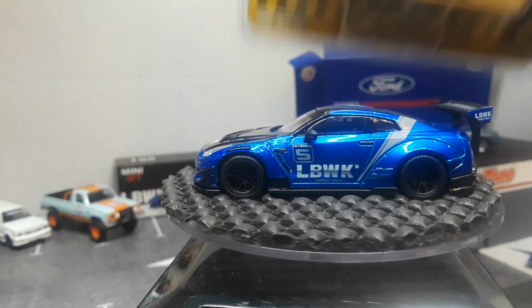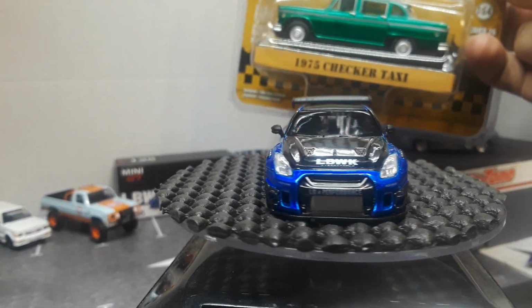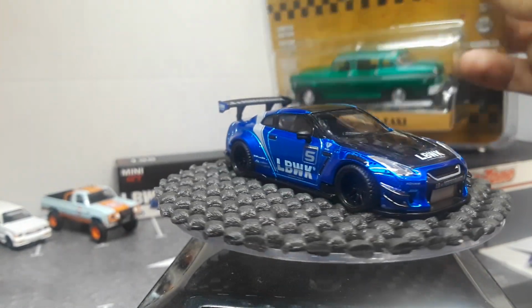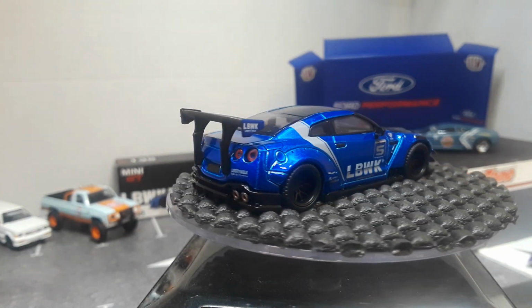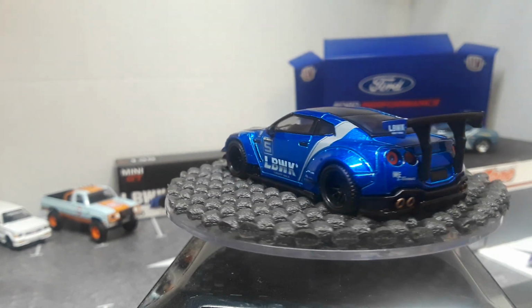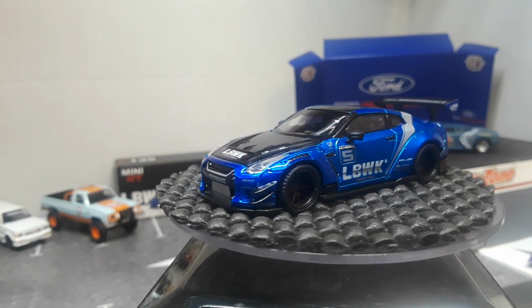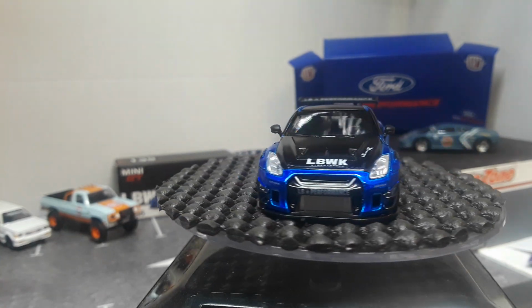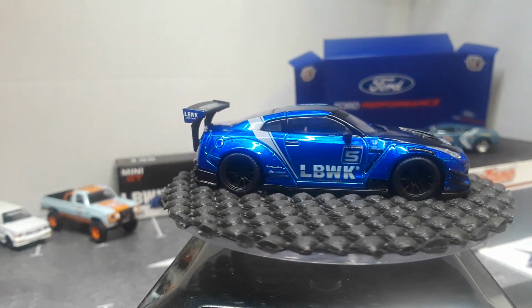And we got a Greenlight green machine, a 1975 Checker taxi, which I'm pretty sure I do not have. I got two normal taxis, but I do not have the Checker taxi. So this is Hollywood Series 26.